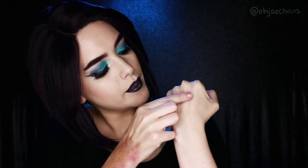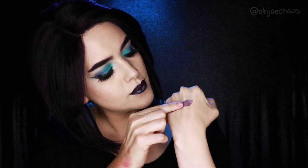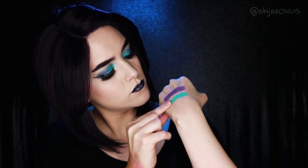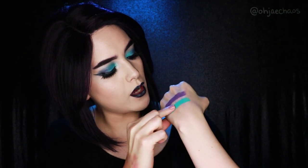I like to apply these over a base, especially DPS, because if you apply it over a white base or a dark base, it just intensifies it that much more. But I'm gonna swatch them over my bare hand for you guys. So, pardon my swatches, but this is DPS. Next, we have XP, which is that satin with teal shimmer color. And the teal really pops in this one.